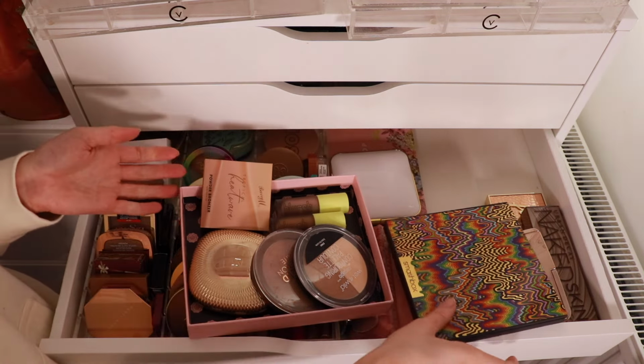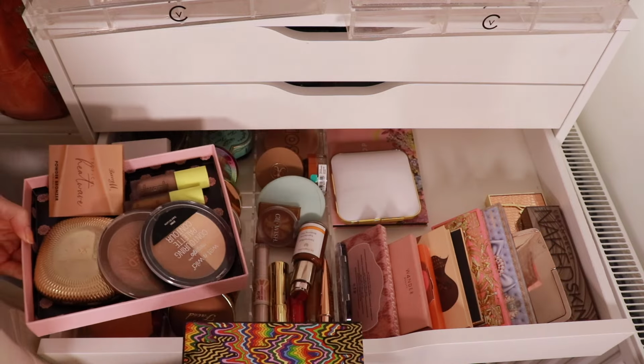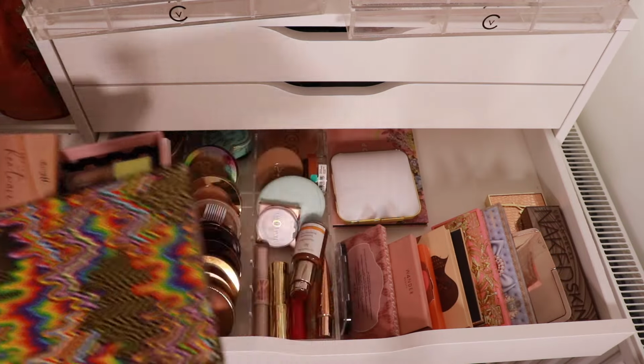That's 1, 2, 3, 4, 5, 6, 7 bronzing products. I'm really happy with that, really happy.